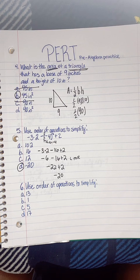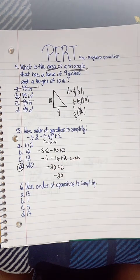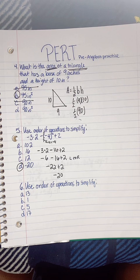Yep, you have a question? Put it in the chat. Yes. Yay, good. I'm glad you got it. What's your question? Does anybody have any questions on this one? Because I know a lot of people were saying C, but do you understand you have to go from left to right when you have addition and subtraction? Aw, thank you, Morgan. Why can you not distribute the negative into the parentheses?